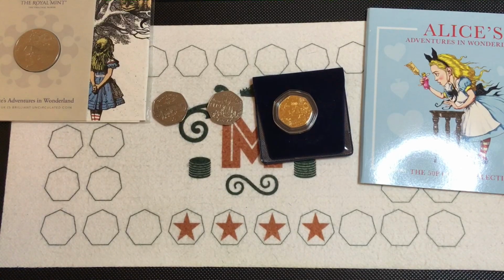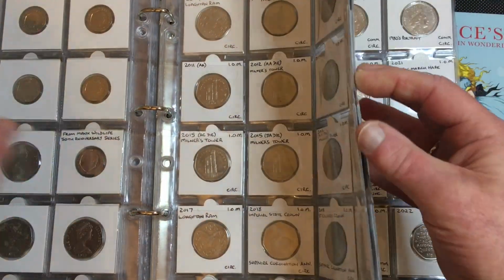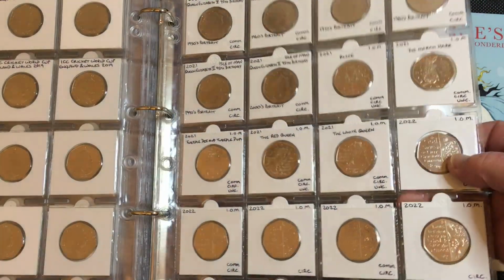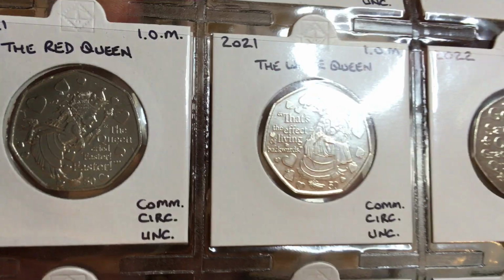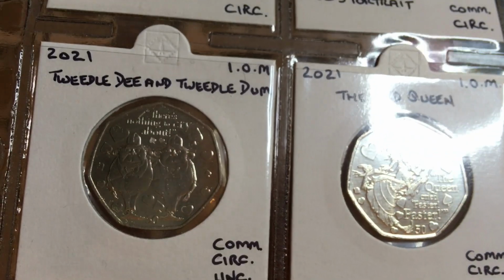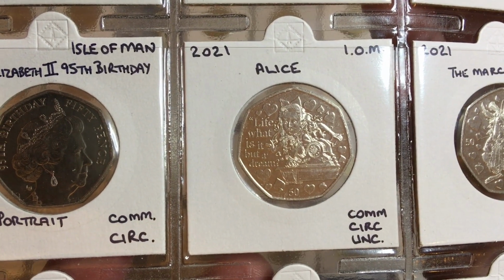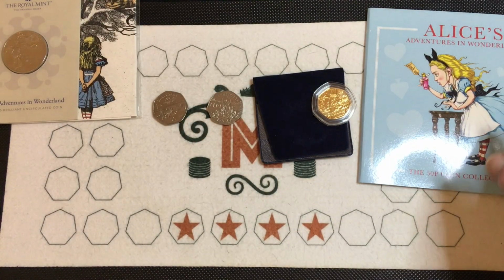Now, going back to the Isle of Man, there was another 5 coins. Hopefully I can find them all. There we go. So we've got the White Queen, Red Queen, Tweedledum and Tweedledee, which obviously they were on the other £5 coin, March Hare and Alice again. So I'll just quickly put that to one side. We've definitely finished with that one now. And I'll move these to one side as well.